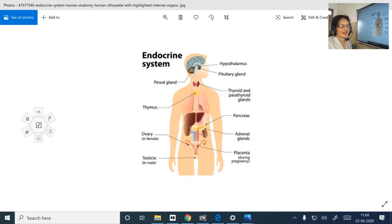We already started the endocrine glands. Hypothalamus, pituitary and pineal gland we studied. During revision time, I will tell you about all the glands once again. Endocrine glands, as you know, together with the nervous system, help in overall control and coordination of different organs in the human body.